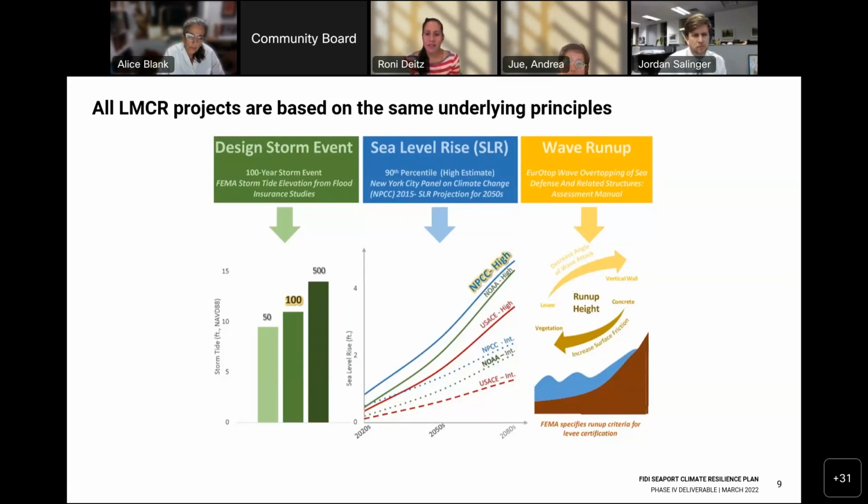So basically, we have these three underlying principles. And I know I've just gone through a lot of terms in engineering, but it really comes down to what level of protection a project is designing for, what sea level rise projection is being used, and then what is the localized wave climate, and how does that structure interact with the waves as they're breaking. So even if a project uses all of the same methods and principles, this can result in different design flood elevations. And if we go to the next slide.